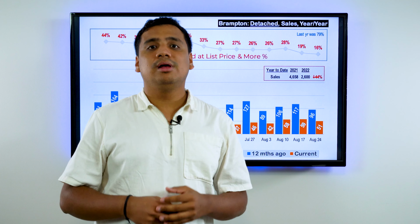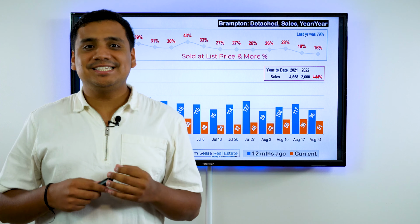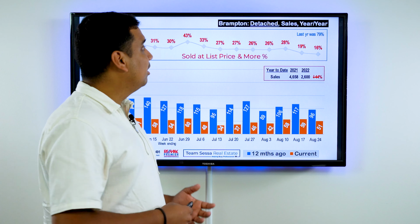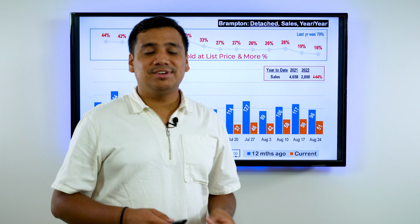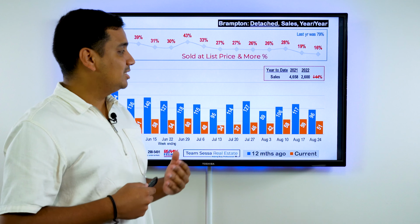So 44% lower than where we were last year. Sold at list price or more, 16%. So not many homes are selling at list price or more. A lot of them are going lower, especially when you compare it to the amount last year at this time. Last year at this time, we were at 79% selling at list price or more. Now we're down to 16.